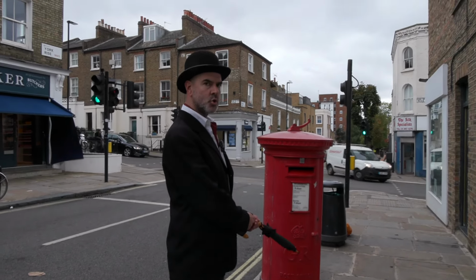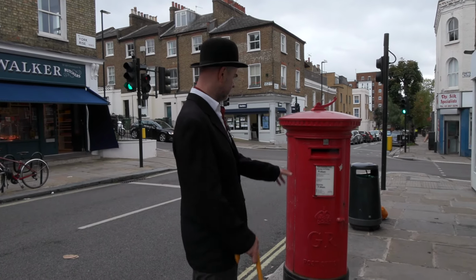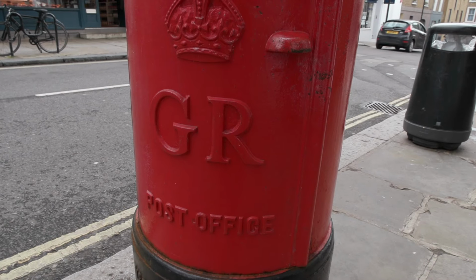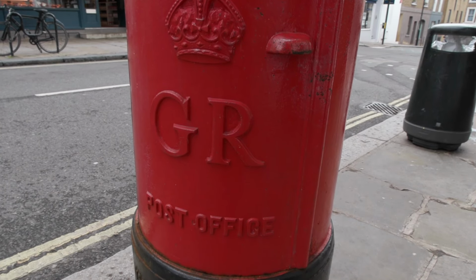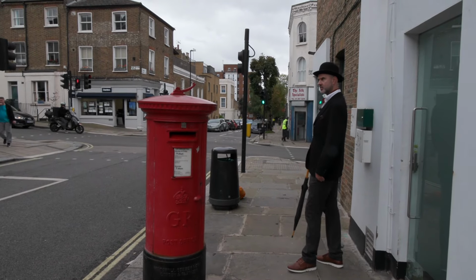G.R. King George V. Gentlemen, the King. Yes, that's from George V's time. Because if it was George VI, he would have had the actual 6. But for some reason, George V didn't have that, he just had GR. George Rex.